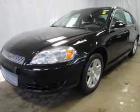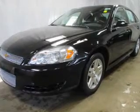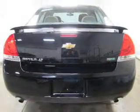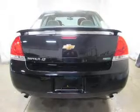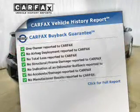Stand out from the crowd with premium wheels. Anti-lock brakes help you bring your vehicle to a safe stop. Enjoy the flexibility of multi-zone temperature controls. Carfax is offered to provide you with peace of mind.